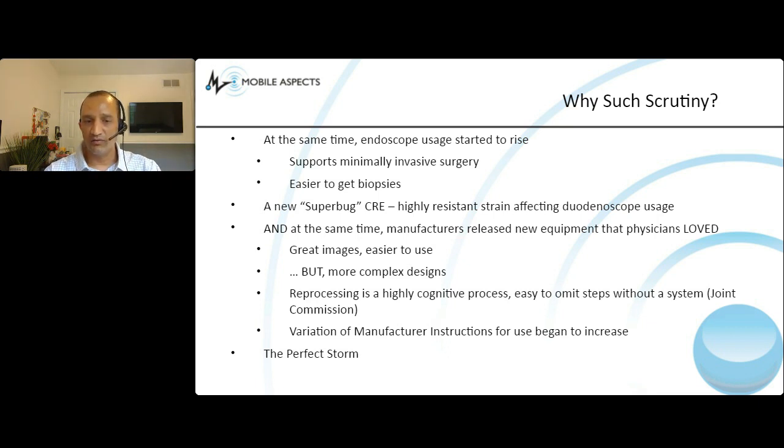And then the variation for these different scopes that were coming out. Not everybody is just an Olympus shop or a Fuji shop or a Pentax shop, especially the larger hospitals. They kind of have to have a mix of the different types of scopes, and that really makes it not Southwest, one type of plane, where any pilot can go and fly any one of the planes because they're all the same. There's huge variation there. So this really became the perfect storm, but it all comes from a place of patient safety. That's where the scrutiny really came from.